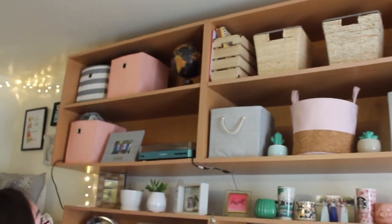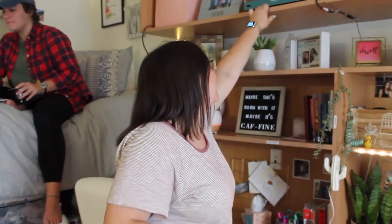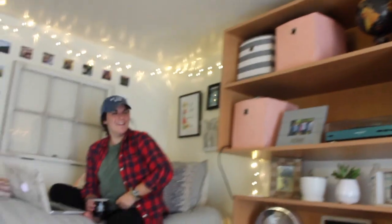And then recently I put my records up there because my roommate wanted to have the record player. And so I was like, oh, I have one, so I'll just bring it. So we put the record player up here and we jam out sometimes. And then Mandy has all of her cute desk stuff too. I won't go into desk or anything. Just go for it. I want to hear what you have to say about my stuff.